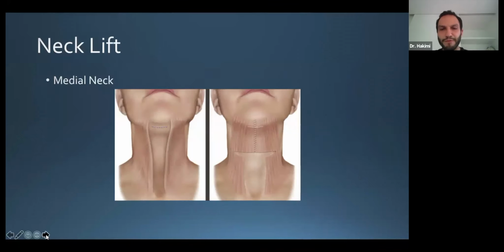And this is a diagram of what you just saw. You remember those bands? Now you can see the edges. Those are the edges of the two muscles in your neck that are very wide and they hug your neck content. But as we age, the edges start to separate and then they show. So in a facelift or neck lift procedure, there's a small incision under your chin and we sew them together. We sew the muscle so it conforms and contours to your neck much better.